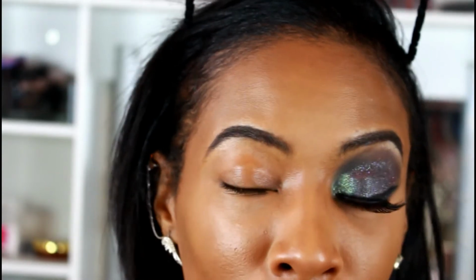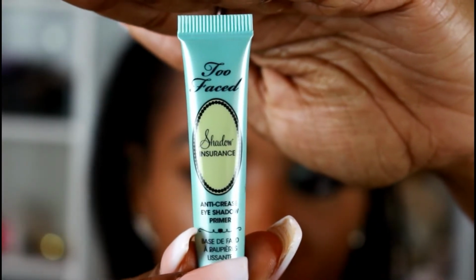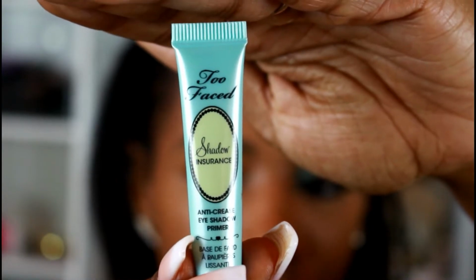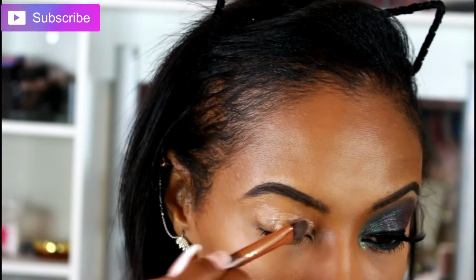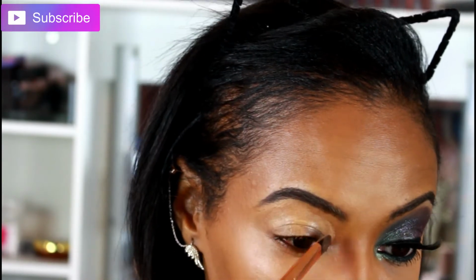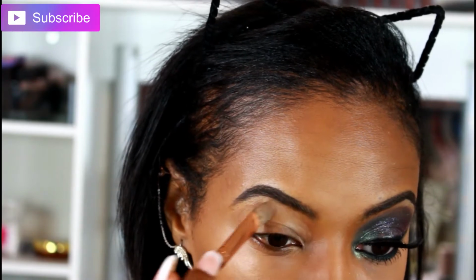Okay, so whenever you start applying your eyeshadow, no matter if you're doing a smoky eye or just a simple everyday glam, you always want to set your eyelid with some type of eyeshadow primer or base. And this is just going to allow your eyeshadow to stay in place all day and it won't budge. So today I'm going to be going in with the Too Faced Shadow Insurance. This is an anti-crease eyeshadow primer. I'm just going to be applying that to a flat tapered brush, and I'm going to apply that all over my eyelid.